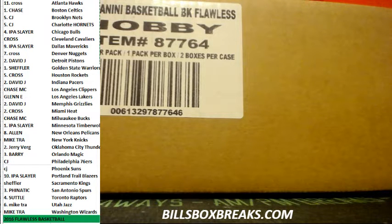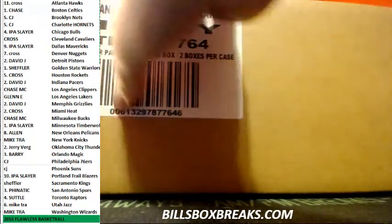All right, guys, Bill from BillsBoxBreaks.com. We are doing break number three, case number three, flawless basketball. Finally getting some basketball going here.